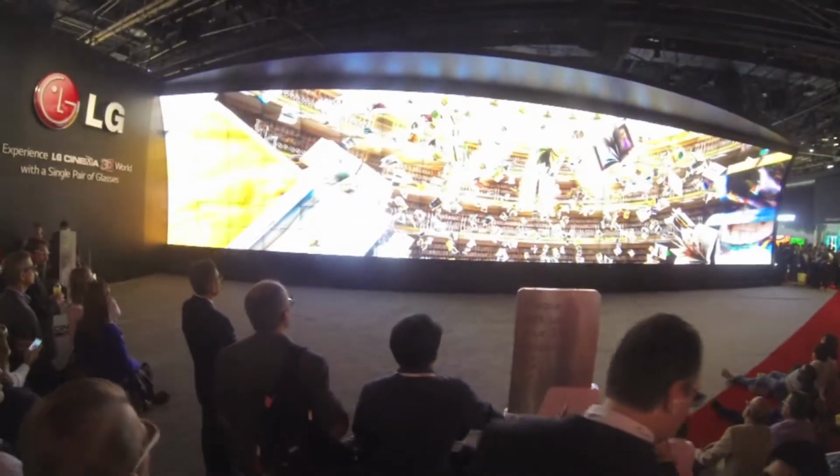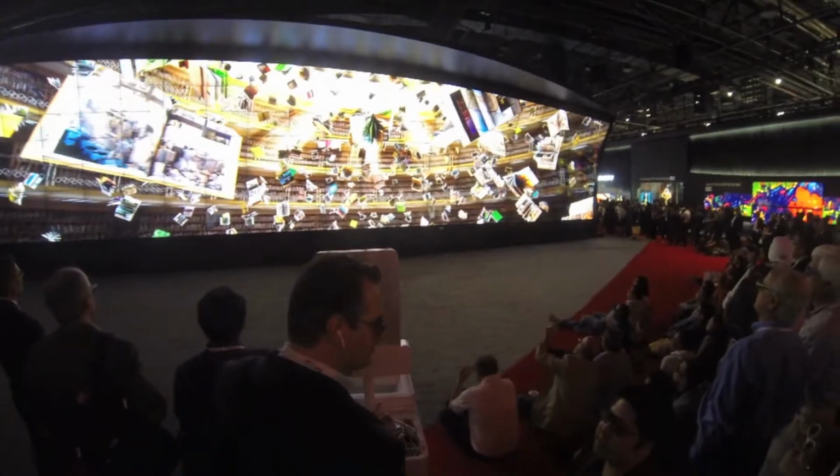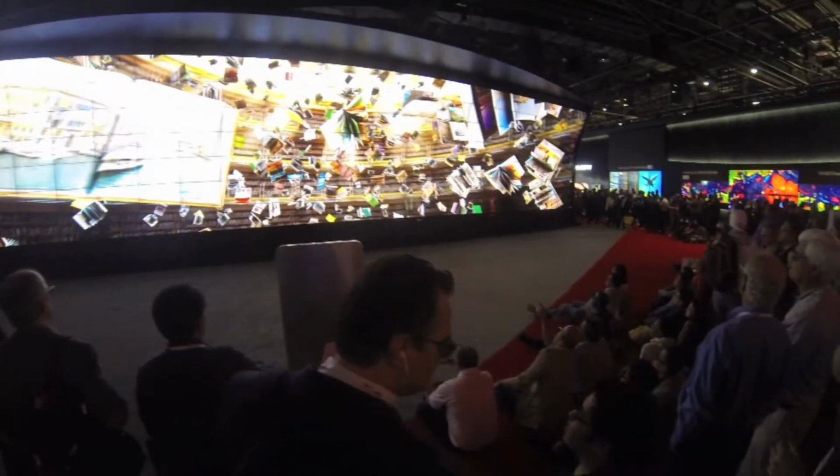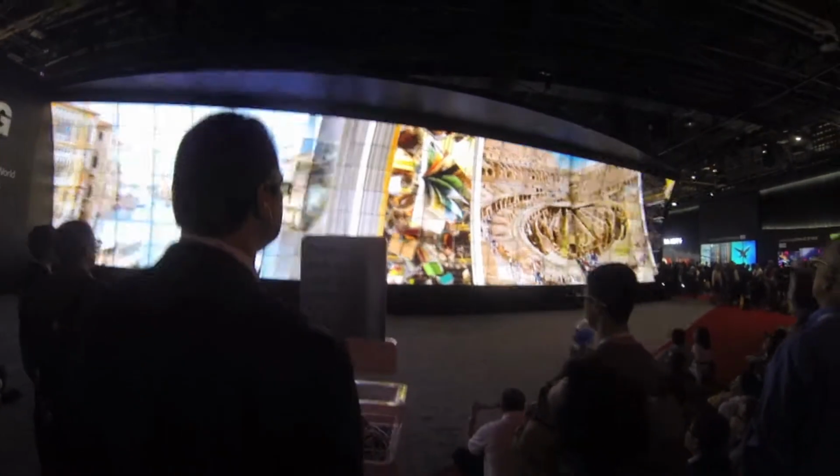Try these 3D glasses. Wow, that's awesome. This is 3D. Wow, that is awesome. That's fine, man. $100. Wow, it actually works.